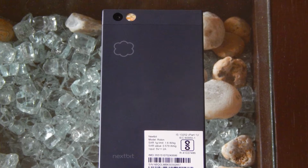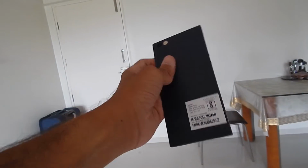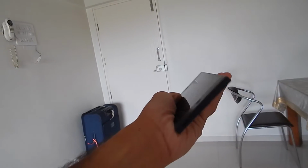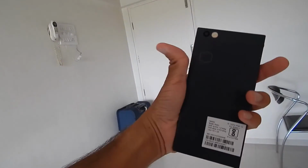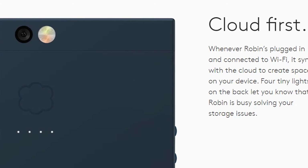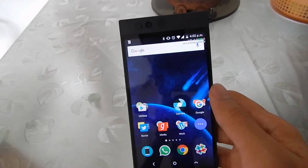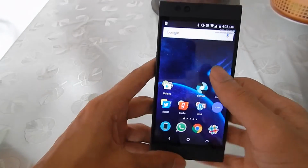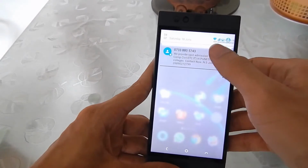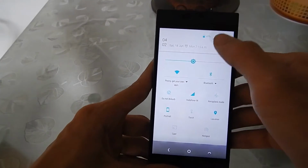Let's bring in the Nextbit Robin. It is different. It looks different, and with cloud storage baked into its very OS, it works very differently. Nextbit claims that you'll never run out of space on your phone, and to keep that promise, they have a pretty unique online storage method. Apps you rarely use are offloaded to the cloud, and when you do want to use them, a tap restores everything just as if it were never gone.